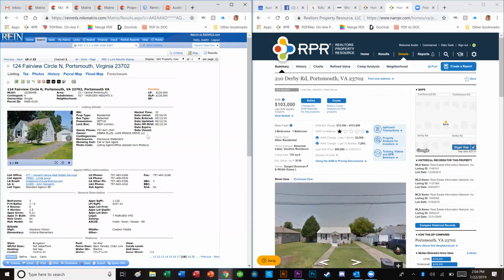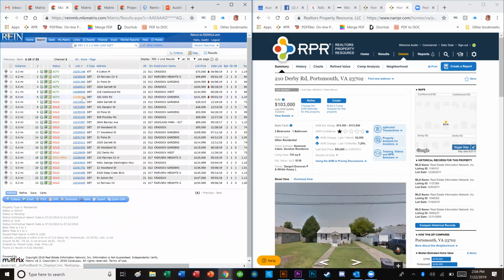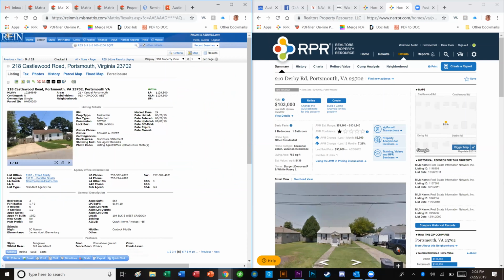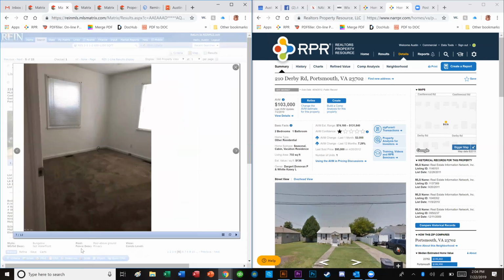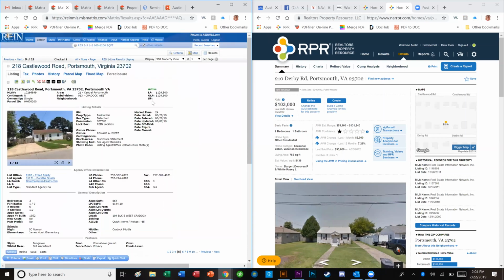You know, that's the thing about when agents look at the pending. This could easily be pending at 100,000, 90,000. You just don't know until the contract date. So I'm not going to trust that. But by looking at those, I would believe that we could even list at 129. Maybe not 129, because this one is listed 3-bed, 1-bath. It's a smidge bigger, but ours is definitely better in every way.